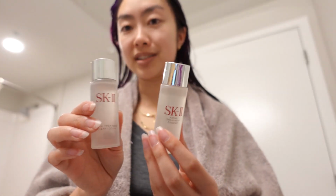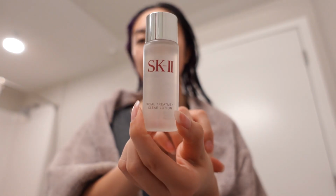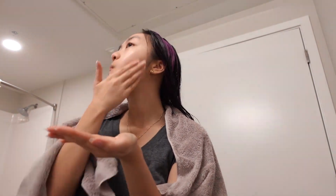So recently I've been trying out SK2. Very bougie, that we got in Japan. I've only used them once, so I can't tell you how well they work. But for this pamper routine, we're just gonna go all out. I'm gonna go in with Essence. Next is the Facial Treatment Clear Lotion. I'm assuming this is like a serum. I'm gonna use every last drop because this stuff is expensive.